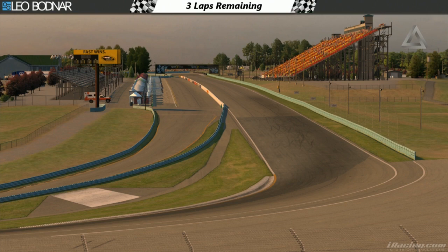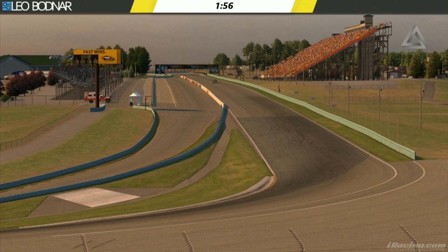Alex, I'll bring you in first, my friend. I know you love this place, and tell everybody at home exactly why you're thinking this is going to be a great race. Yeah, what a fantastic circuit for us to start off our coverage of the IMSA series. Watkins, great for overtaking. Going to be lots of great moves going on today. 3 great classes. I'm hoping for 3 great races really.